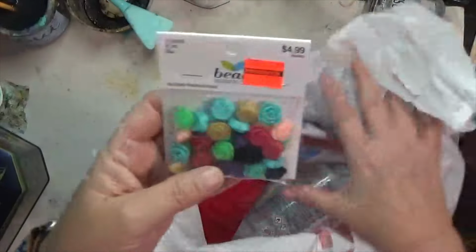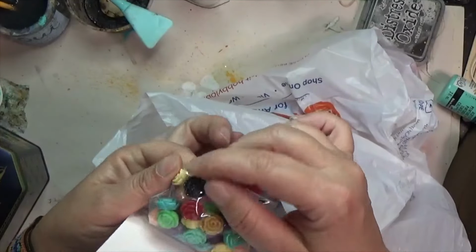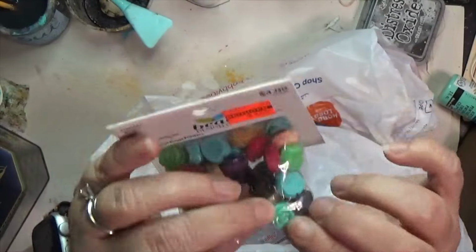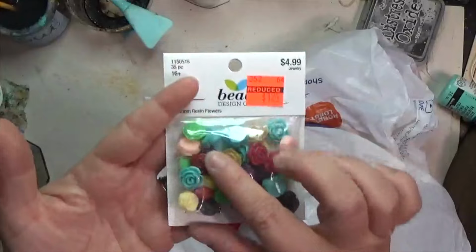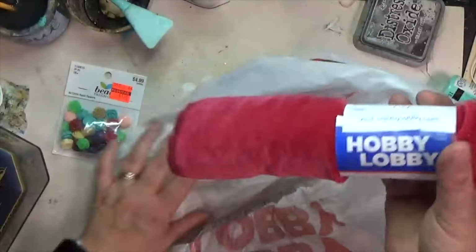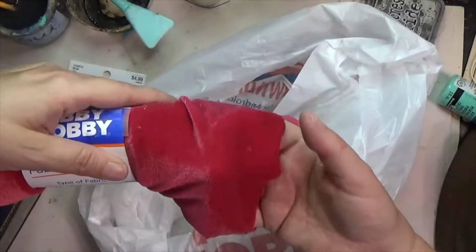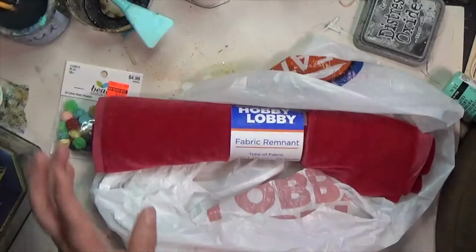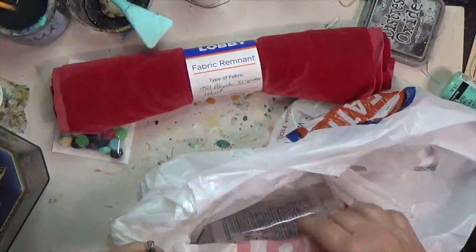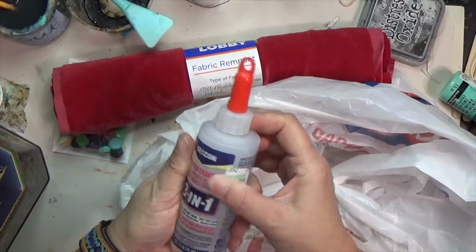What I did find on clearance though, they had these little resin flowers. Oh, these are the bead ones too, I think. I was thinking these are just the cab ones. They can be used as cab or beads, I suppose, but I can see a hole in this one. Ah, so these are the bead ones. I can use them as cabs anyway. So I grabbed these because they were $1.24. Looked over in the floral department. Oh, it's stretchy velvet. I can totally try to make mushrooms with this. I'm so excited. This is more pinky than I would like. As soon as I saw that it was kind of a pinky red velvet, I was like, mushrooms. So I did pick up some 3-in-1 basically Fabri-Tac because it was priced well.